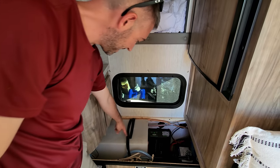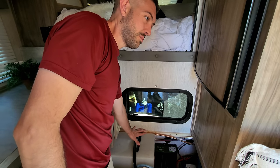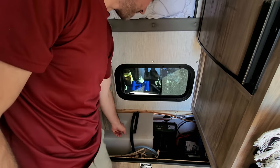I've been contemplating cutting a hole in here and putting in one of those compartments they make for boats. But I just don't really want to cut into it, so I don't know what I'll do with that. Might just leave it for now, but that'd be a nice feature.